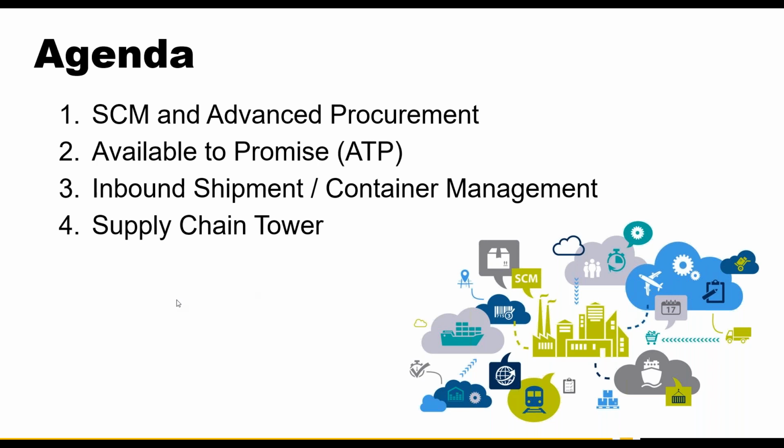Hi, this is Ilya Budimir speaking, NetSuite Practice Management Manager at AlphaVolt. I just wanted to present you with the agenda one more time. Here you can see that we'll start with supply chain management and advanced procurement. I'll walk you through those steps. We'll also discuss the available to promise feature in NetSuite. Then we'll follow on with inbound shipments and container management and the supply chain tower feature.